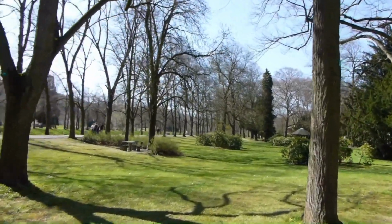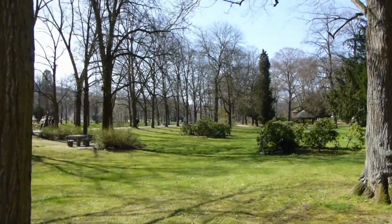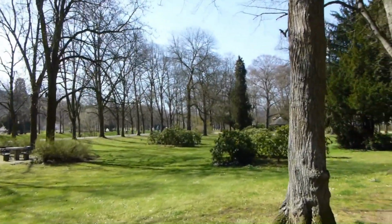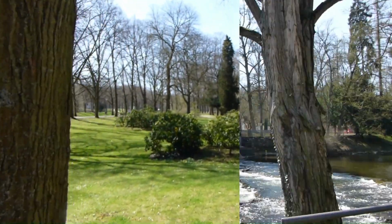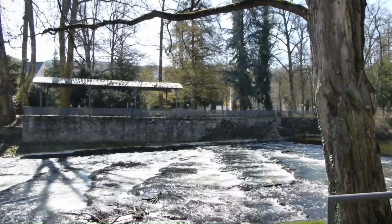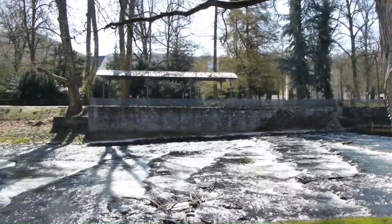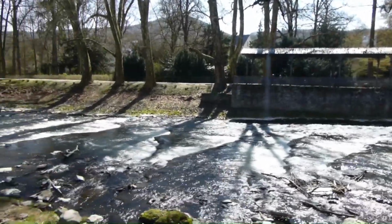And here, right across the river, there is Kaiser Wilhelm Park, which has mostly been restored again. And here is that old gallery, seen from just across the river, and it gives an impression of the beauty of Bad Neuenahr as it was.